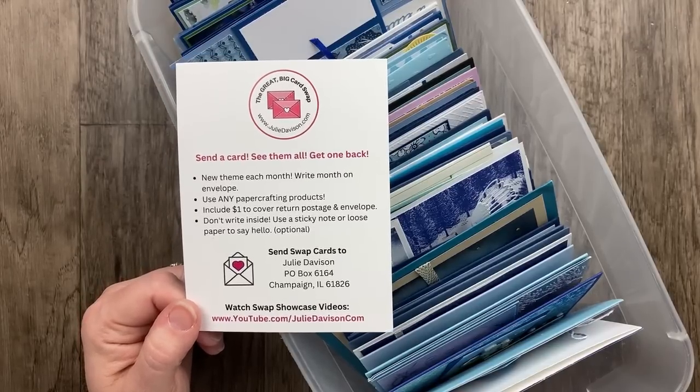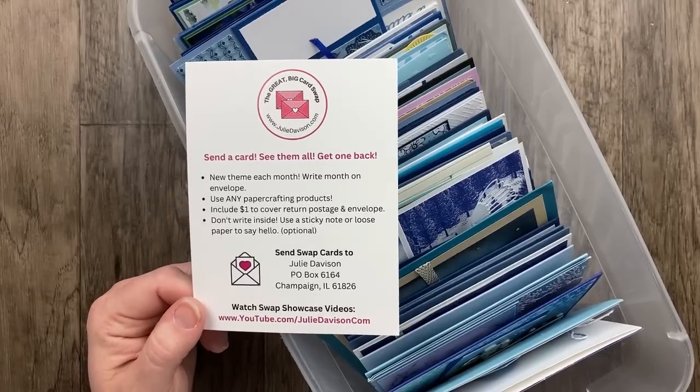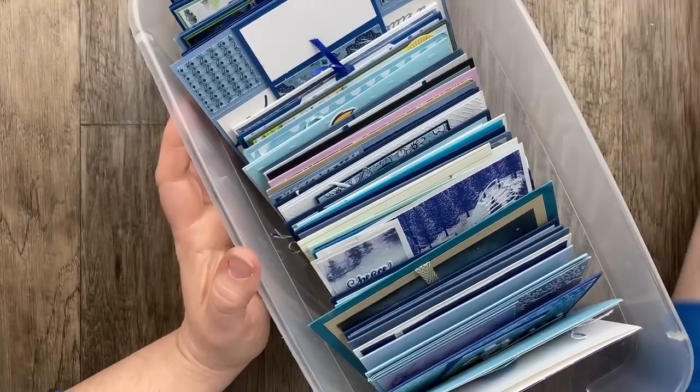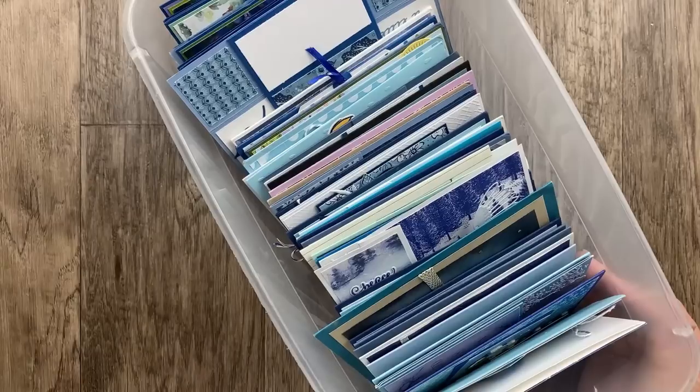And I'm super excited. Mom has a card in the box tonight. So one of you will get Mom's card and she will get one of your cards. Woo-hoo! I know, I'm so excited about that. That means you have to help me go through and send them all back. So we will see. First, we've got to get some swaps done. We've got a busy week ahead of us.